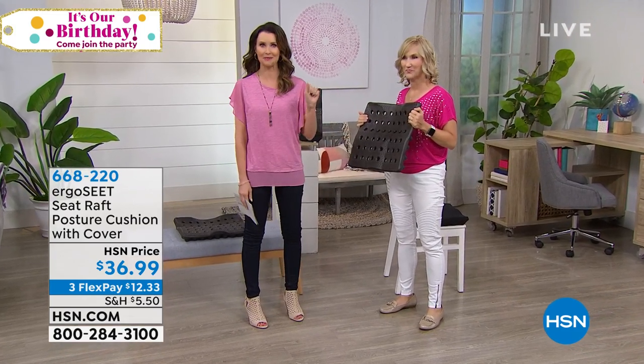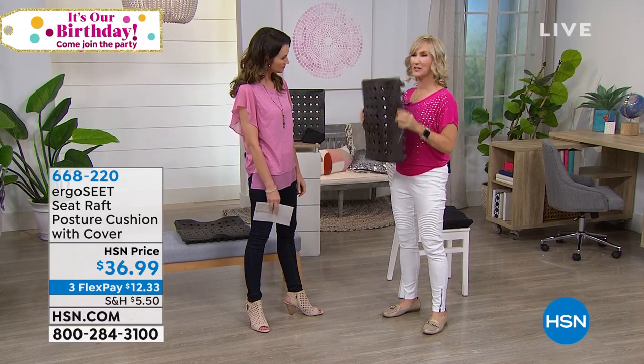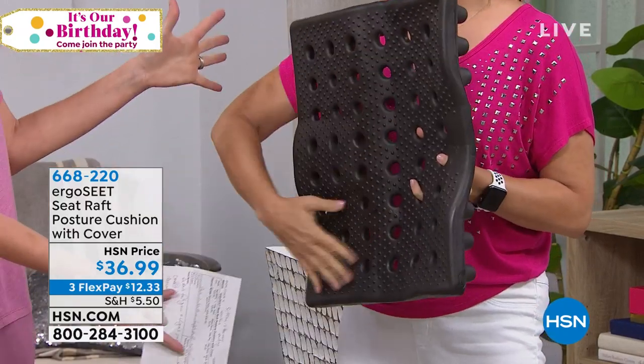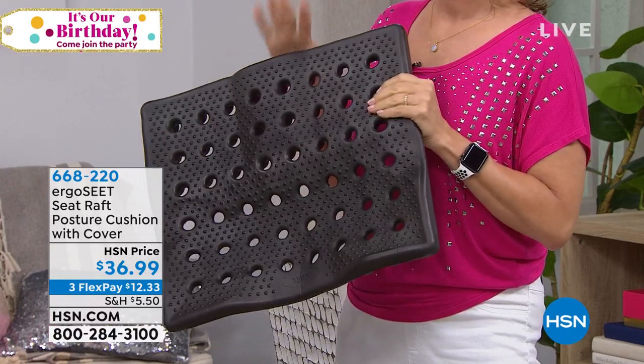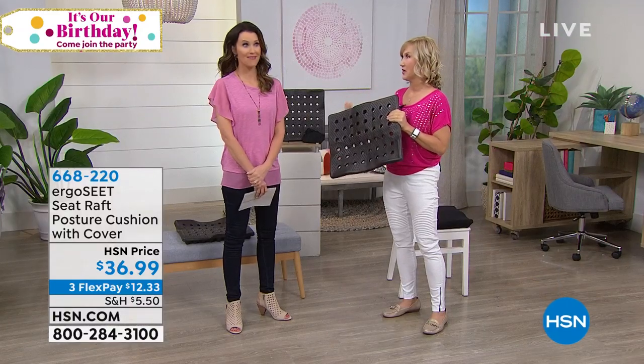Looks unlike anything else that we've ever seen before, right? It is unlike anything that we've seen. It's a little odd looking. Well, yeah. I have it out of the case. We have a case that comes with it, right? A washable case for it. Sure. This is washable. This might not look like much, but this is packed with patented back-saving features that you are going to love. Right.